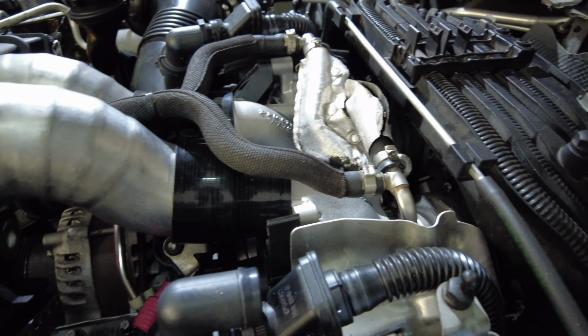We got our clamps for okay, here's the meth bongs right here we're gonna use. And we got the clamps for the custom HPS pipes on the throttle bodies for the custom intercoolers. But I'm gonna show you where these bongs are gonna go.